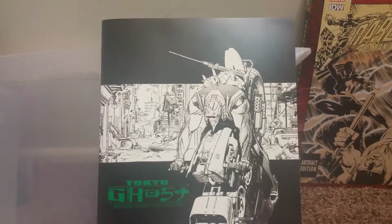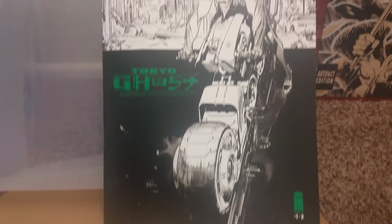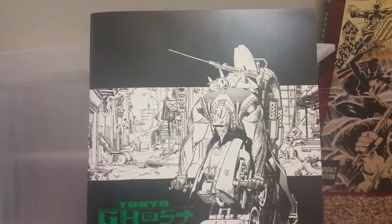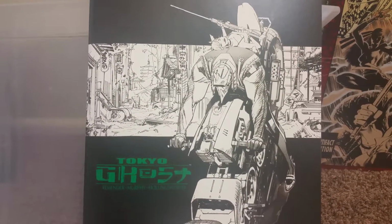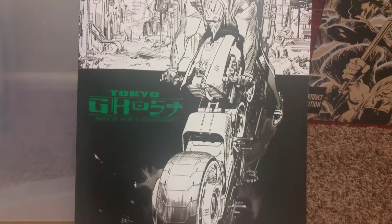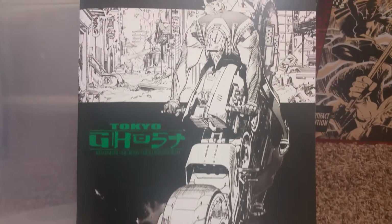I have another artist edition proof book. This is Tokyo Ghost from Image Comics. These are awesome. Like I said, I collect these just to give me inspiration for some of my own comics and stories that I like to draw, and posters and children's books and other things I like to do. But I buy these just to get ideas of what's out there, what's marketable, and what other people are doing, and just to look at the beautiful artwork that's being done.